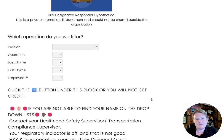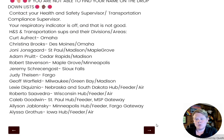All right, everybody's favorite page. Go ahead, use the drop downs. Find yourself in there: division, center, last name, first name, employee number. If you are not on the list, please contact me so that I can figure out why you're not on the list. And please do not forget to click that last brown button. That is what sends it my way so that I can get you off the naughty list of those who do not have their hypo done yet.